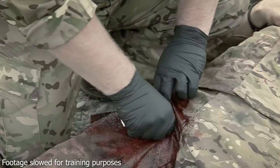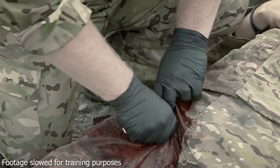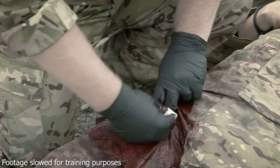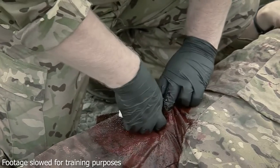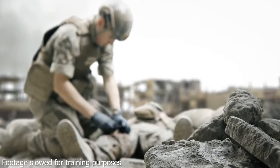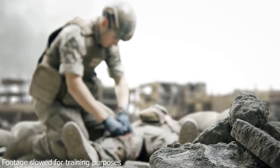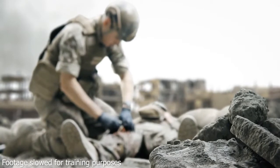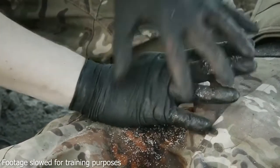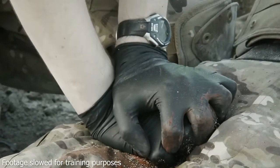Continue packing the wound while maintaining pressure at all times, feeding in the Celox Gauze until the wound is filled beyond the skin level. For larger wounds that are not filled up by a single Celox Gauze, use an additional Celox Gauze or another plain gauze to fill above the skin level. As soon as the wound is packed, apply firm, constant pressure for 3 minutes.